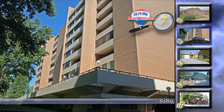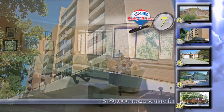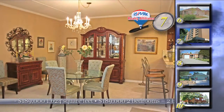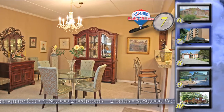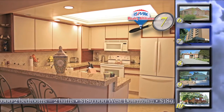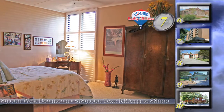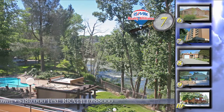The soothing sights and sounds of the Truckee River are yours to enjoy every day of the year when you live in home number 7, a 4th-floor condo at Riverside. There are 2 large bedrooms with in-suite baths and a huge living room in this immaculate, updated condo. The beautifully redesigned kitchen opens to the dining area, and the bedrooms have walls of closets. There's an outdoor pool, walking paths, a clubhouse, full-time security, and your owner's association dues cover heating, air conditioning, sewer, and garbage pickup.